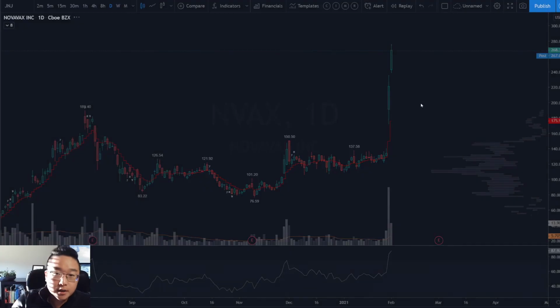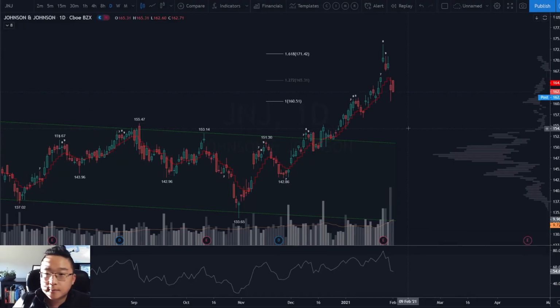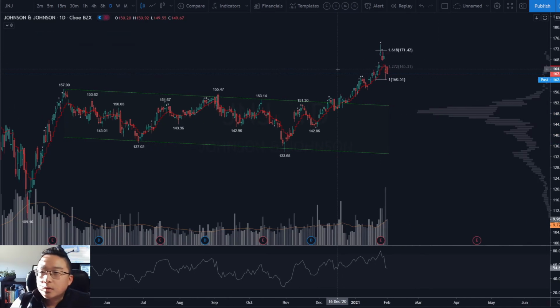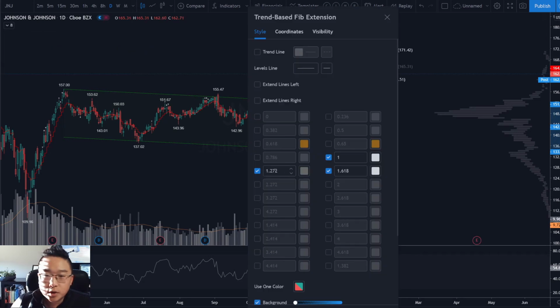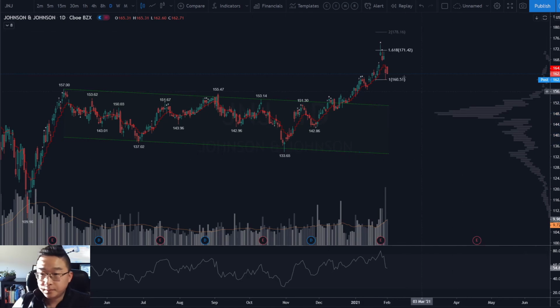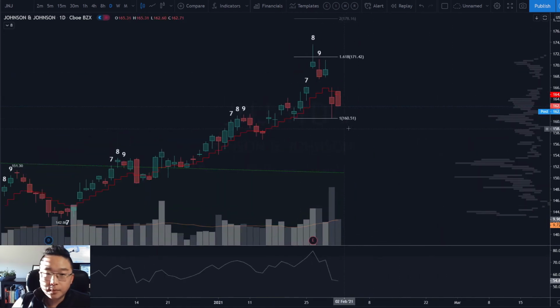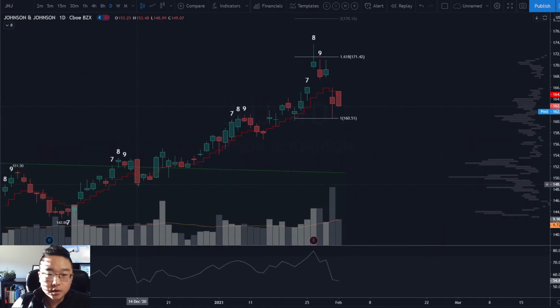Next, J&J, Johnson & Johnson. Been a long time since I looked at this chart. We broke through the channel. 1 to 1.618 extension target has been reached. And we are seeing a pullback from it. Noticeable pullback. Let's see where the GP is going to bring us.